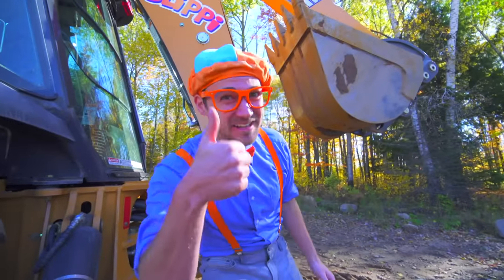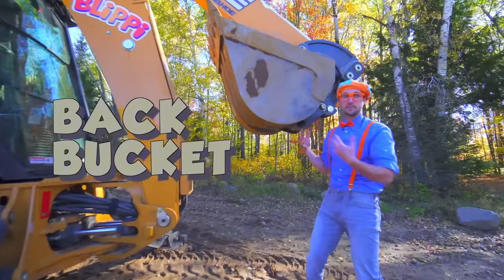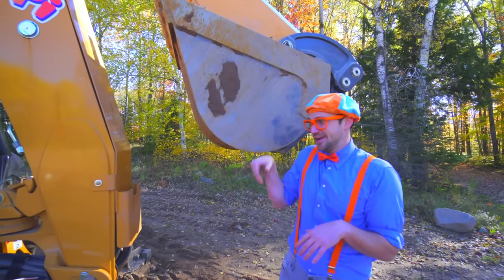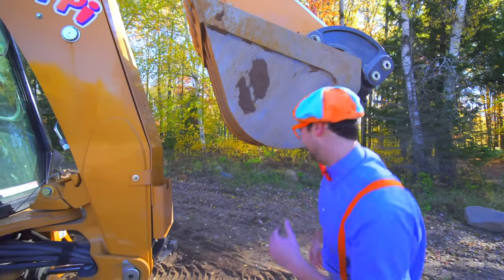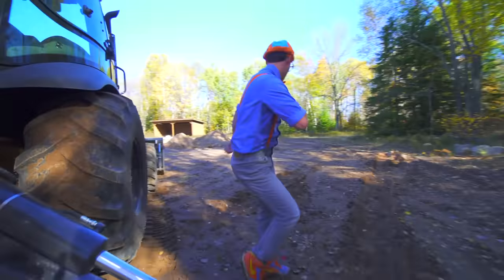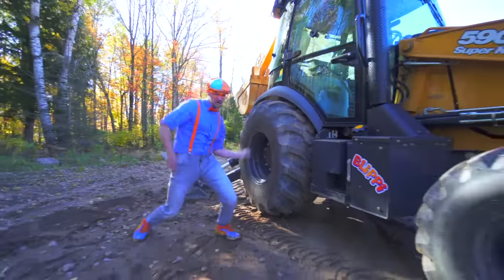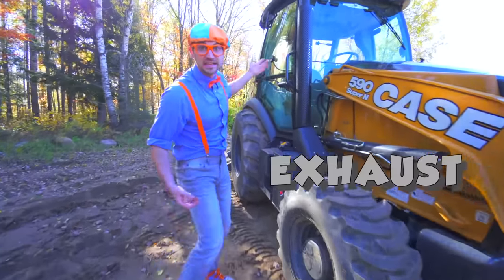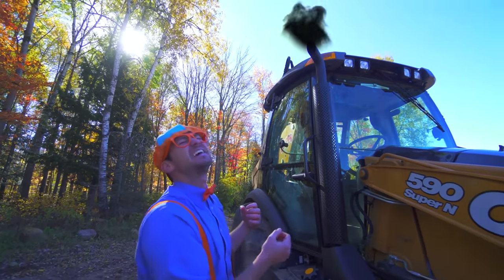That was awesome. Ooh, and look at this. This is the back bucket of the backhoe. It can get some pretty big scoops. We'll get some together later. Come on! Whoa! That is the exhaust. That's where the engine pushes all of its exhaust from. Whoa!